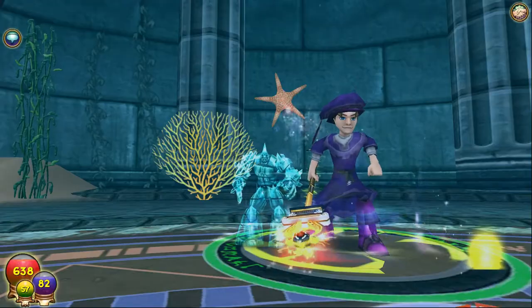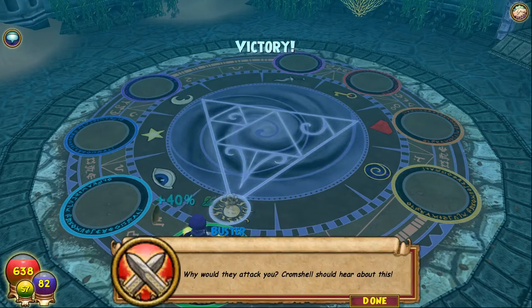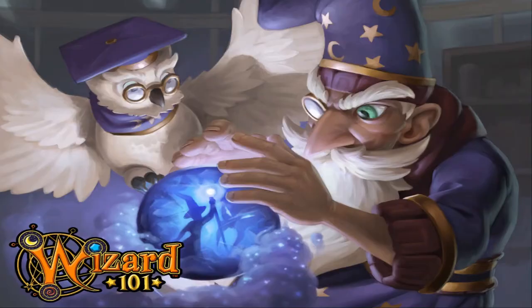That's right. Thanks for the life blade. Really needed it. Why would they attack you? Cromshell should hear about this. Talk to Thomas Cromshell in Crab Alley.